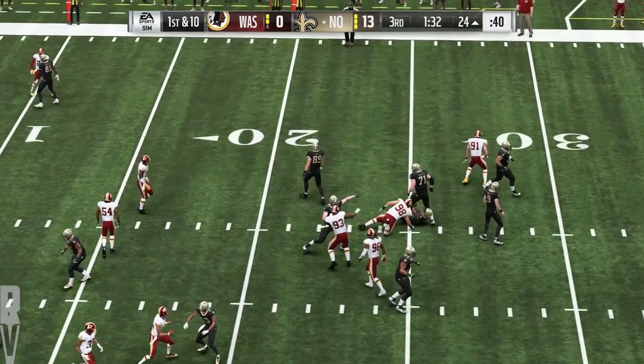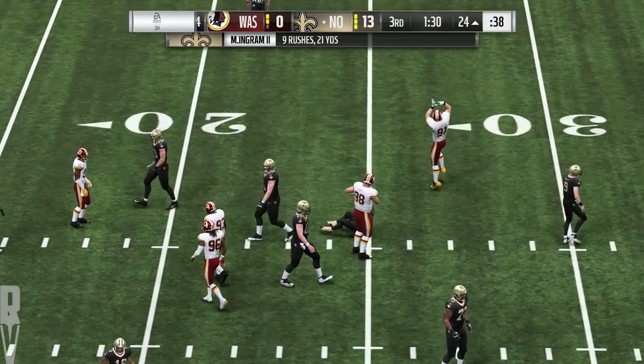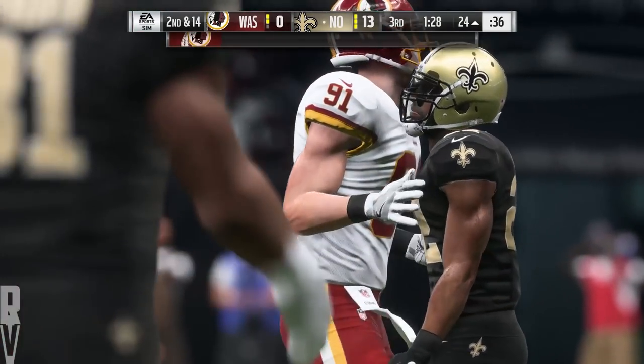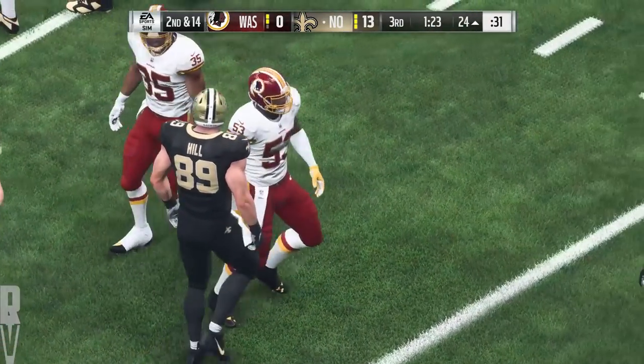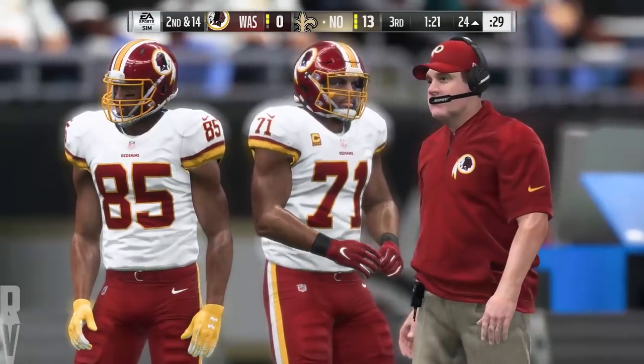They'll run it now out of the gun. And it's been like this all night long. Nowhere to run as they stop him behind the line. That'll wind up going for a loss of 4. And that's going to make it 2nd and 14.